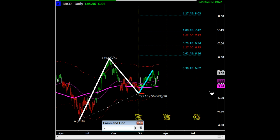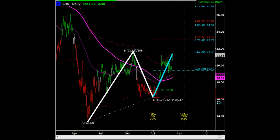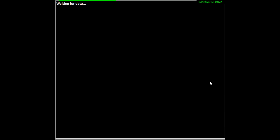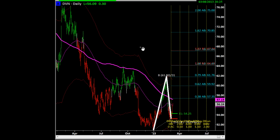The next one is CHK, which is Chesapeake. Chesapeake has an ABC pattern. I don't have a position in it yet, and I'm also looking at DVN. Both of them have a kind of a trade, and DVN probably is a better entry, but I don't have positions yet, and I'm still going to wait a little more to see some type of confirmation.